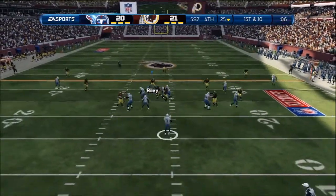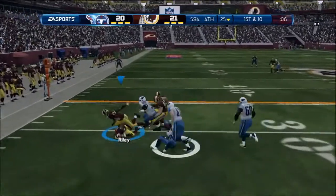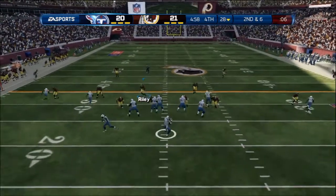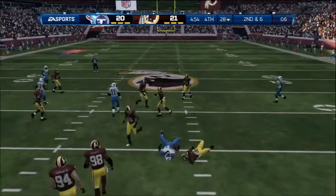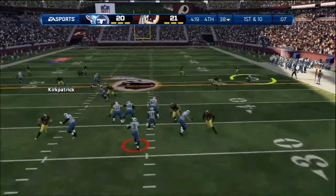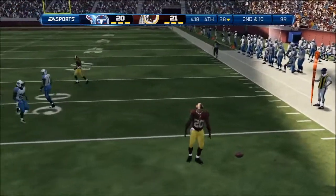Now first and 10. The throw to the left. Reaches out and snatches it. Second down and 6. Looking across the middle. Makes the catch. There's the tackle. But quarterback taking the snap from the shotgun. Knocked away. Incomplete. That's a wonderful job.